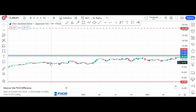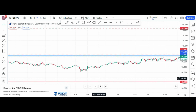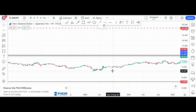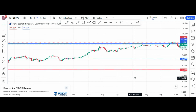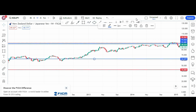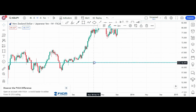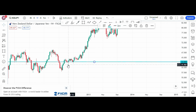If we go to weekly, can we have a double bottom here? Can we have anything here? Hold on, let me check. Yes, we have. So let's turn this to weekly color as we usually use, and we can see we can consider this guy, or maybe either this guy or this guy.